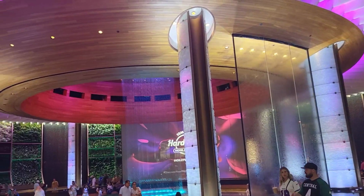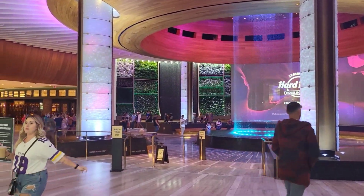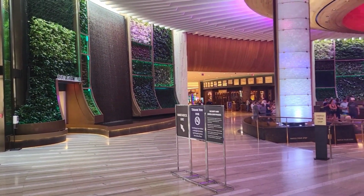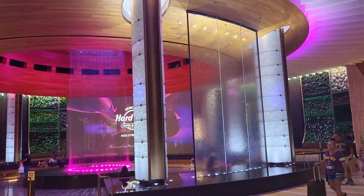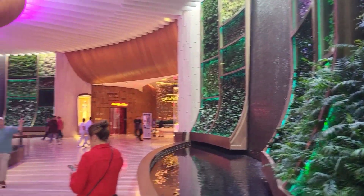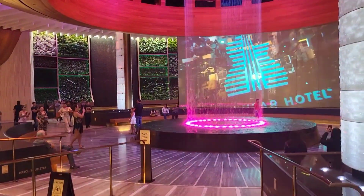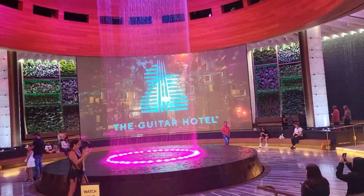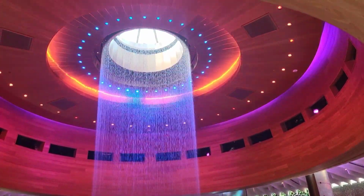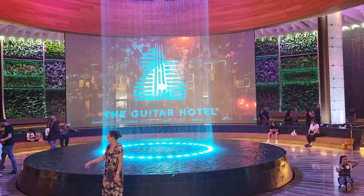This is one of my favorite areas. This is a very expensive fountain that they created. This area alone cost $1 million to build. The fountain is computerized and it does all sorts of things, and it coordinates with the screen in back of it, and it's just a beautiful show. They have several throughout the day and it's different music each time. Just amazing. You have to see it.